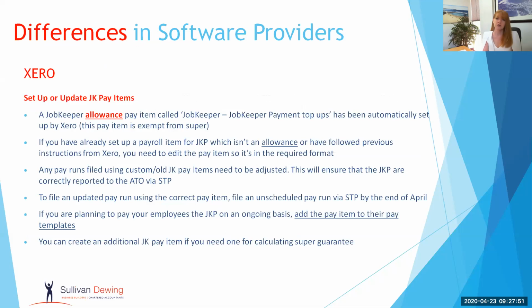Okay, now our two main small business software providers are Xero and MYOB, and they have happened to take different approaches to how you will process your payrolls in their software, which is fabulous for the lovely bookkeepers and the accountants like ourselves. We enjoy being across different processing for all the various different providers. I'm not going to go through these in detail, but I have got quite a bit of detail over the next few slides for you if you are both a Xero user and a MYOB user.